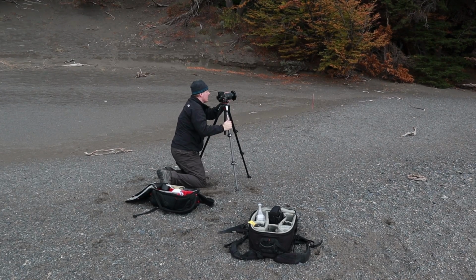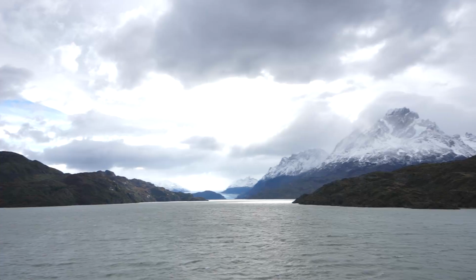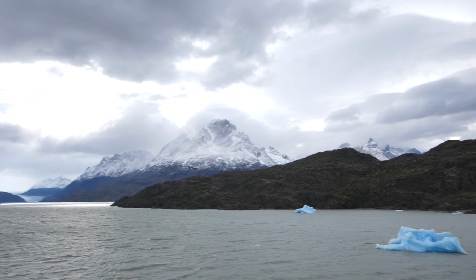So we're in a bit more of a sheltered spot here. The wind isn't as bad, although it's still not great. Now we're at this lake that I mentioned. So walking across this lake and this whole area is really beautiful. It's like this huge area of moraine and then we have a lake with icebergs and huge mountainous backdrop behind me there. It's gorgeous.